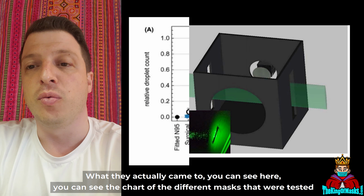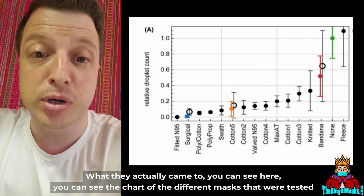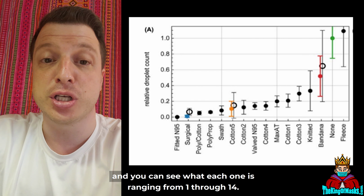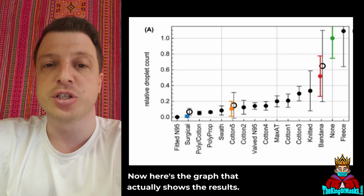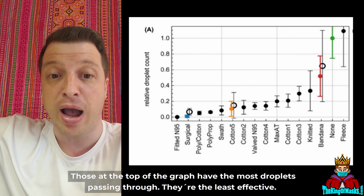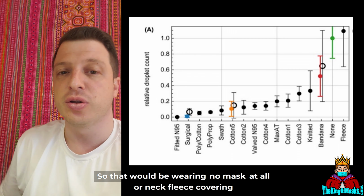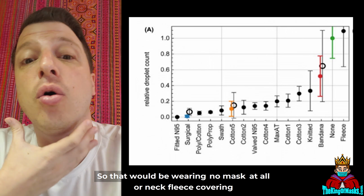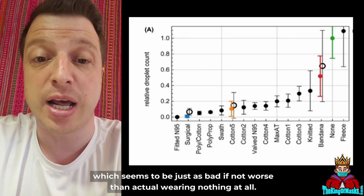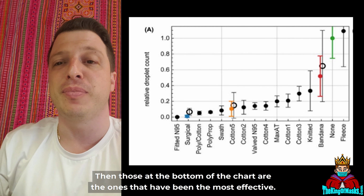So you can see here the chart of the different masks that were tested, ranging from 1 through 14. Now, here's the graph that shows the results. Those at the top of the graph have the most droplets passing through. They're the least effective. So that would be wearing no mask at all or a neck fleece covering, which seems to be just as bad, if not worse, than wearing nothing at all. Then those at the bottom of the chart are the most effective.